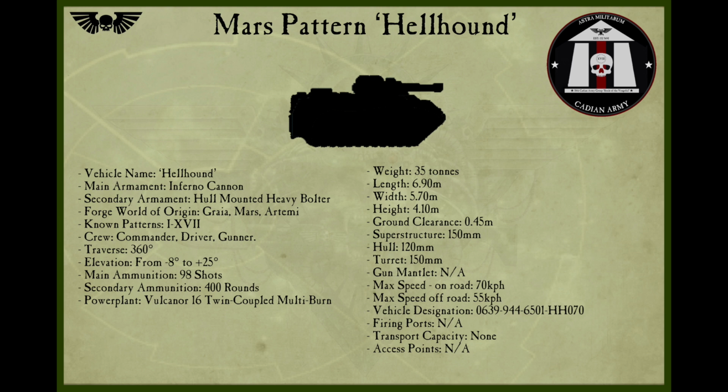In addition, the Hellhound is also fitted with a hull-mounted heavy bolter, though in some models it is replaced with a heavy flamer, or multi-melter. The vehicle can also be upgraded with a number of additions and modifications, including camo netting, a dozer blade, extra armor plating, a hunter-killer missile, a pintle-mounted heavy stubber or storm bolter, a searchlight, and or smoke launchers.